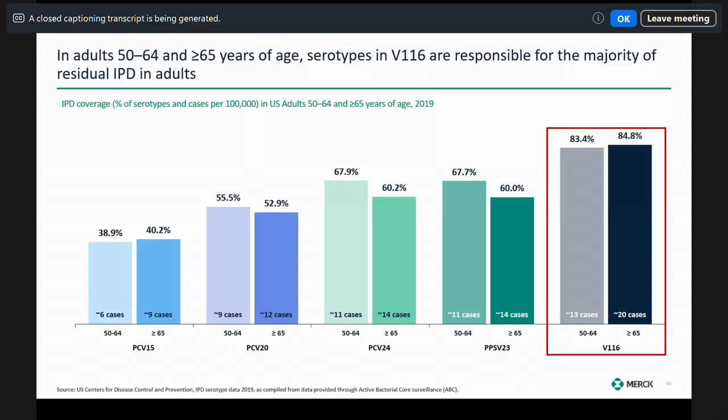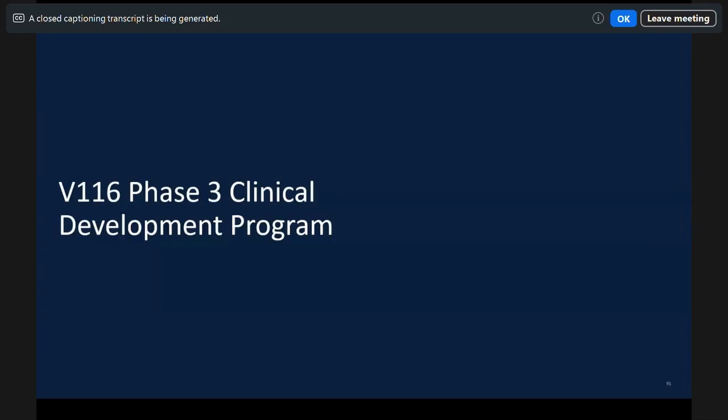The serotypes in V116 are responsible for the majority of residual IPD in adults, accounting for approximately 83% and 85% of IPD cases in adults 50 to 64 and 65 years of age and older, respectively. Next slide, please. I'll move on to provide an overview of the Phase 3 clinical development program.